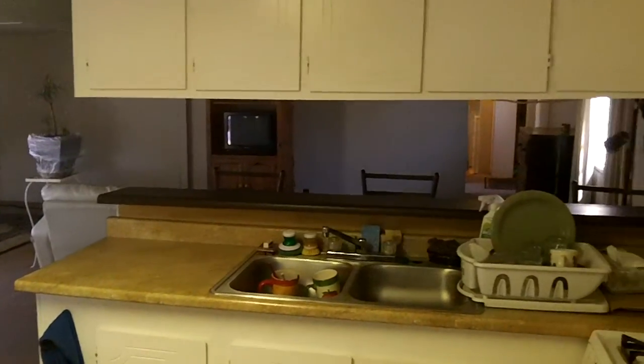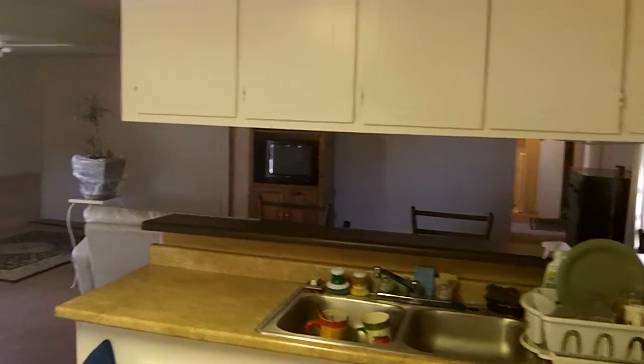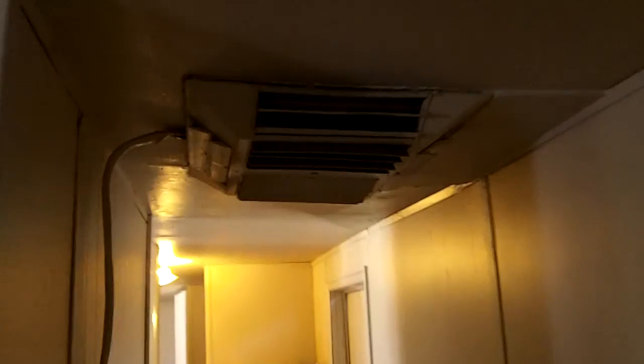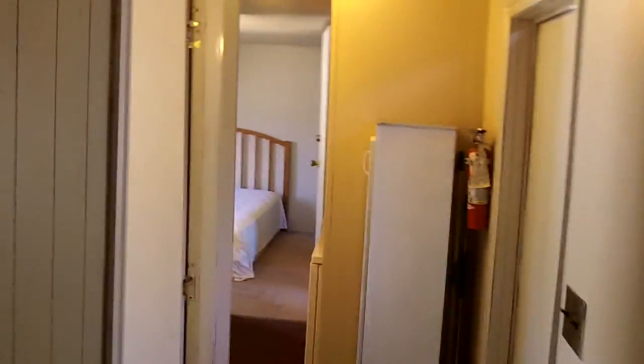Wide open. Now this home could possibly be a lease option, and this furniture and stuff could be left or taken. Not central air, it is a swamp cooler. And we have the junior bedroom.